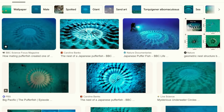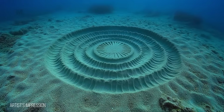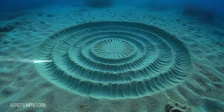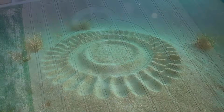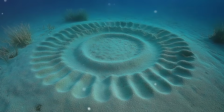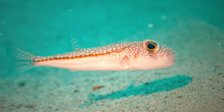So, have you ever heard of underwater crop circles? Back in 1995, divers in Japan spotted perfectly round circles formed in the sand. They were 6 feet in diameter and looked like those crop circles from sci-fi movies. Scientists simply couldn't figure out what or who did it until they caught the culprit red-handed. A tiny male pufferfish, only 4 inches long.